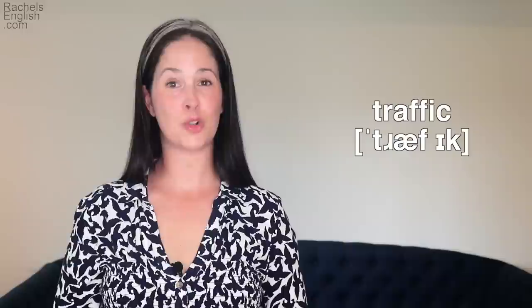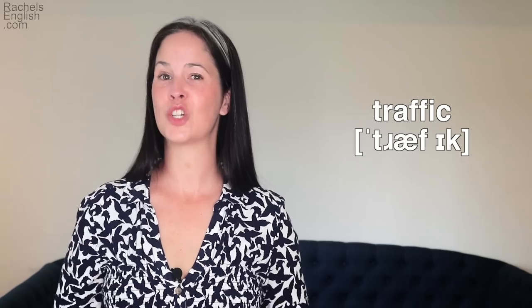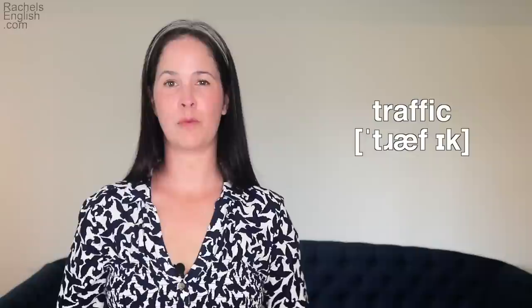Traffic. We have another TR cluster, so many people will make the T a CH, so it sounds like chraffic rather than traffic. Traffic. Say that with me.